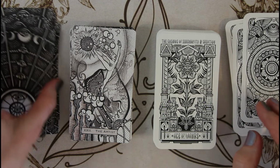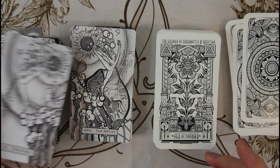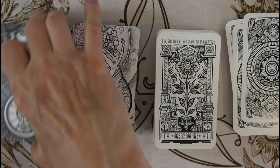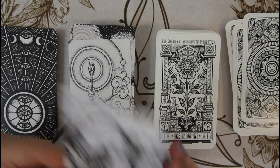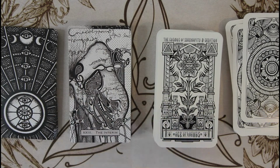There's an extra card in the Interim Tarot. It's called the Artist. It looks like the Fool. He's completed his journey. And I think there's another extra card. The Interim. And I have a hard time making out what this is supposed to be. Sometimes it looks like an elephant head or something, and it's very interesting.